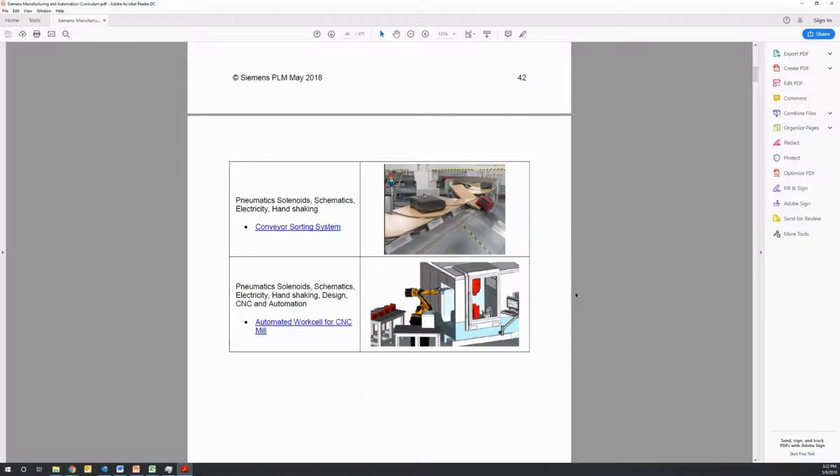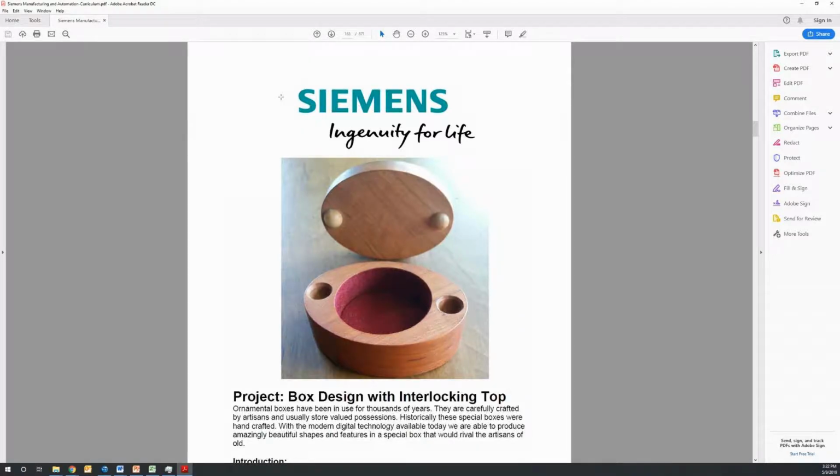So let me just hop. All right, so this was one of the projects out of the second quarter. This is the box with an interlocking top. So if you think about what has to happen, the top has to fit the bottom, and there are lots and lots of tolerance dimensions here that have to be right.